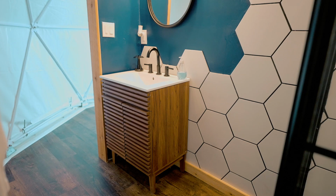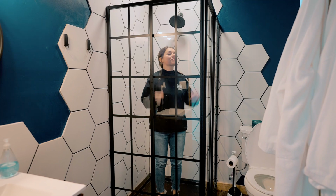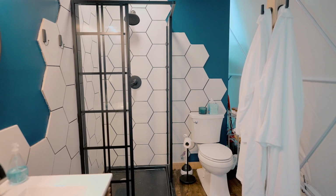Right behind your bed area is your bathroom. You have a sink over here on the left and a full shower right here. There is heated water, which is nice. The tiling back here looks really gorgeous. They provide some robes for you, and there is a normal toilet right back here, which is awesome. So you got a pretty big bathroom area in your off-grid dome.